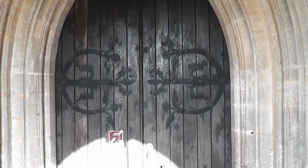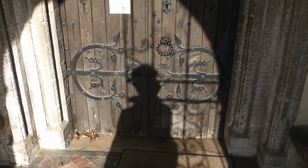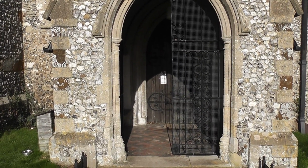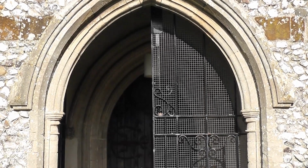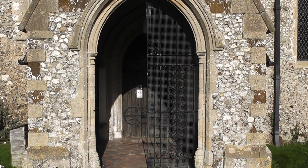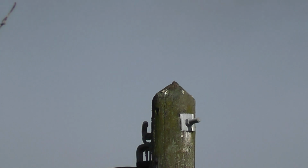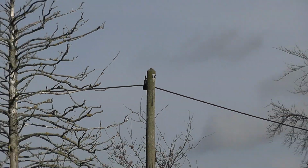Lovely solid door there. The sandy man that reappears. So there are the gates benefacted by that lady mentioned a few minutes ago. I don't think benefacted is a verb, but donated will do. Plenty of great tit song around. So, in the churchyard, there he goes, Kestrel. Sorry, I meant Sparrowhawk, I think.